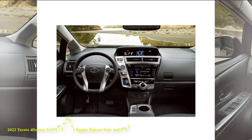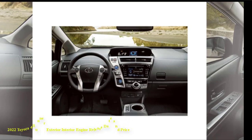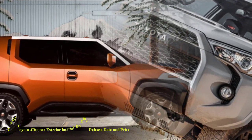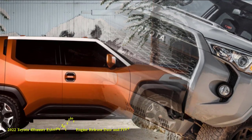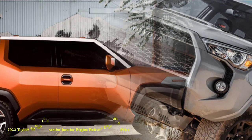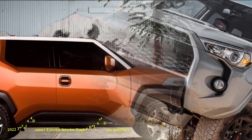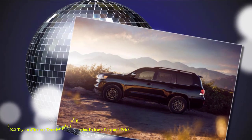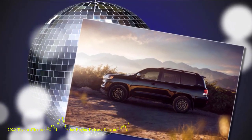The likelihood is larger that the Aichi-based company will not transform its off-roader all that drastically. Their program will likely depend on 4Runner's loyal customers adhering to the 4Runner mainly because they are comfortable. Remaining on the Toyota Prado platform rather than shifting to a TNGA signifies that they can, no matter what gossip proclaims otherwise, follow the body-on-frame chassis.